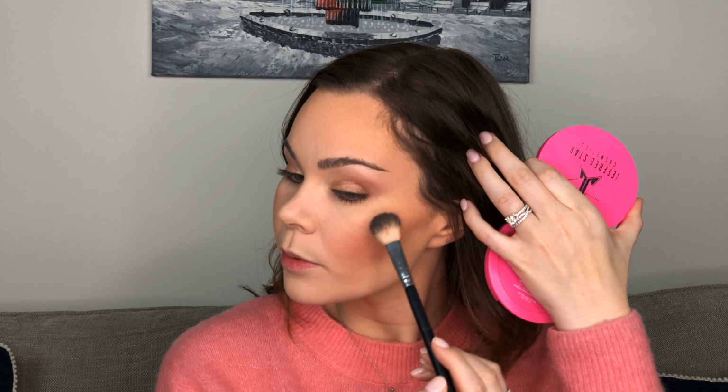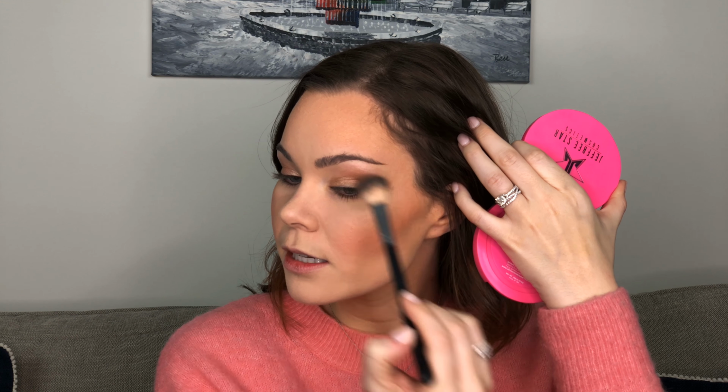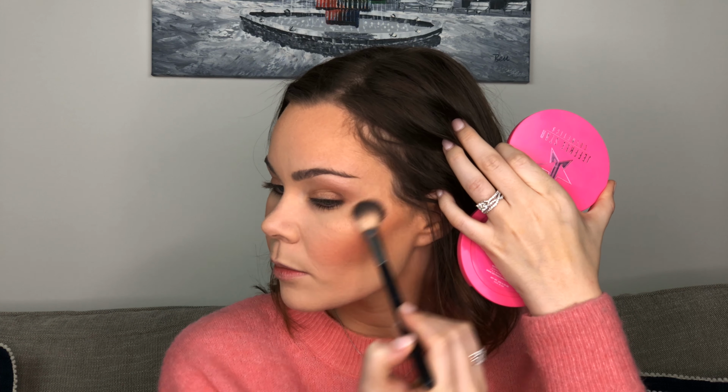So the next thing I'm gonna go in with is my highlighter. This is one of my favorites. This is the Jeffree Star Skin Frost in the shade Peach Goddess. I love this highlight. It's so pretty. And I'm gonna go in with the Anastasia brush that has rubbed off the number. I don't know what this is. I think it's like 24 or 25 or something, but it's the Anastasia highlighting brush. I'm just gonna swirl that around. Go ahead and put that on the high points of my cheek, and a little bit on the brow bone.